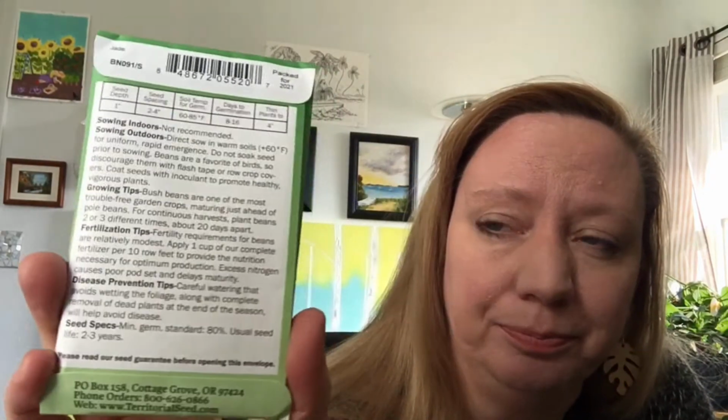Now, look how beautiful this packet is. I just love it. It's a beautiful drawing. I love that about Territorial. They use the artwork. What I love about Baker Creek is they have fantastic photos, so I love everybody. Now, if you look at the back of these packets, they are full of information, very specific. This will be a big help to you if you are a new gardener, and I hope you all are new gardeners. I just hope everybody plants a garden this year because it's so much fun, and it's good for your soul, and it's good for your eating.